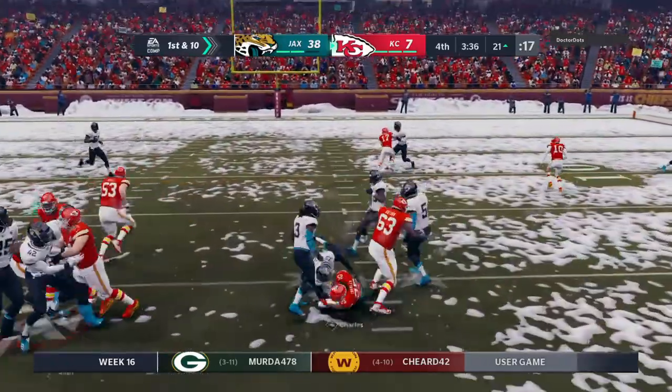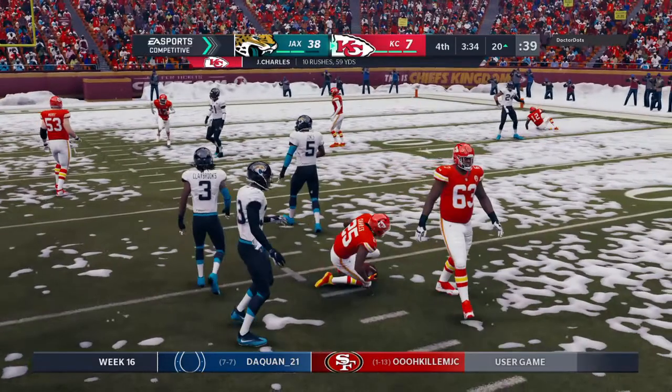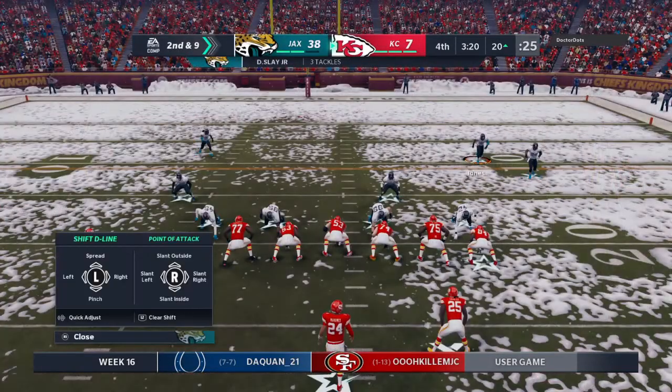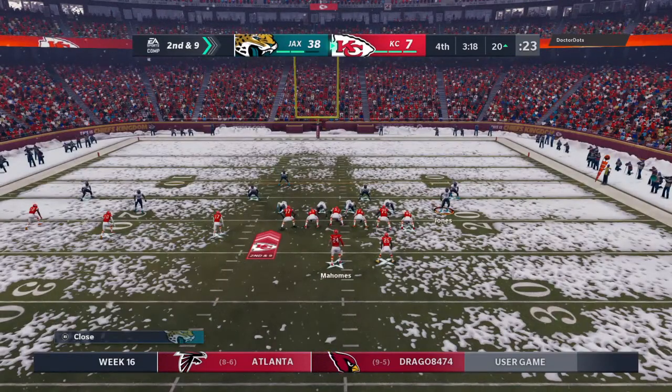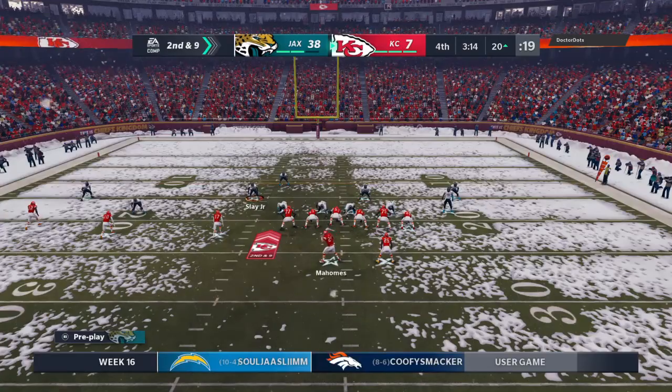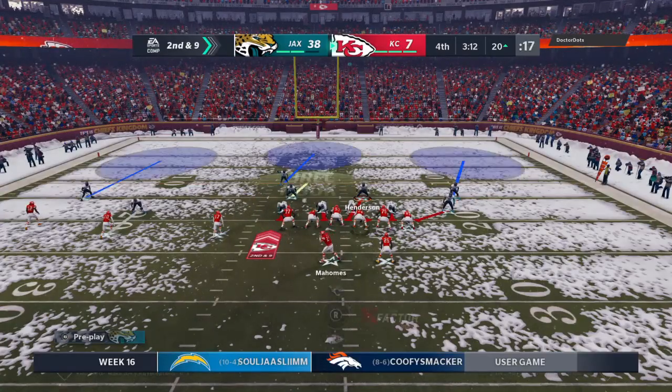From the shotgun now, here's an inside give. And not much to speak of there. Maybe a yard down to the 20. The run only got a yard. Here's 2nd and 9. A gain of a yard brings up 2nd and 9 at the 20-yard line.